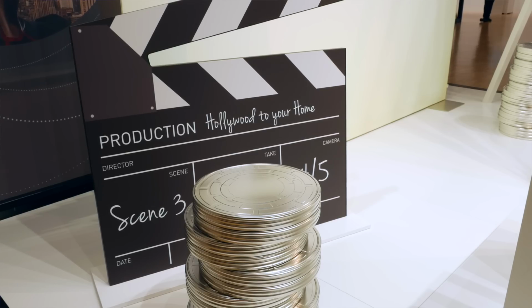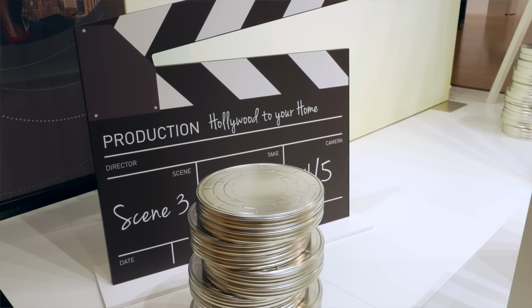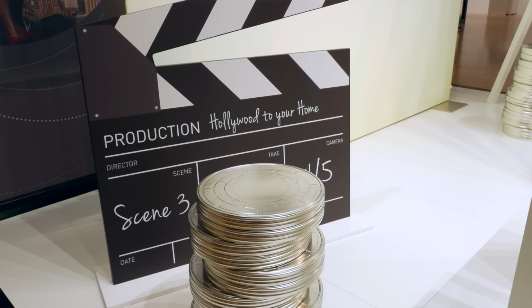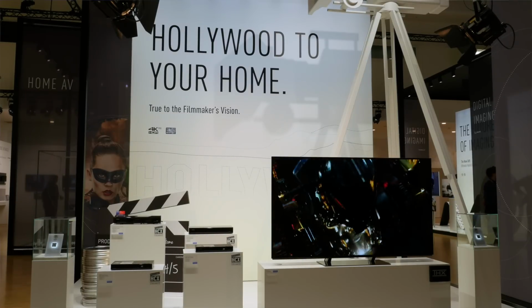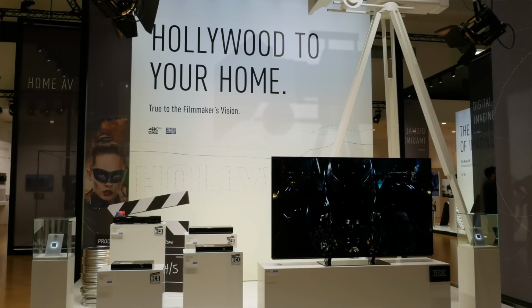And with the collaboration with Hollywood, the EX780 is now found in many grading suites in Hollywood. So this is the panel they're using to grade their pictures. So if it's good enough for them, it's good enough for the end consumers as well. So I hope everyone's going to be very happy with that.